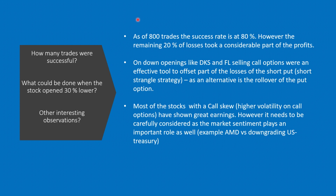So out of these trades, 80% were successful. Whenever I did short strangles, they were all successful. Sometimes I cover them maybe by one buck or whatever, or even I let them expire worthless. But what's important to see is that those 20% of losses were really big, in a way that they took a part of my profits. And this 20% is just maybe a few trades, but these trades are really a hit.